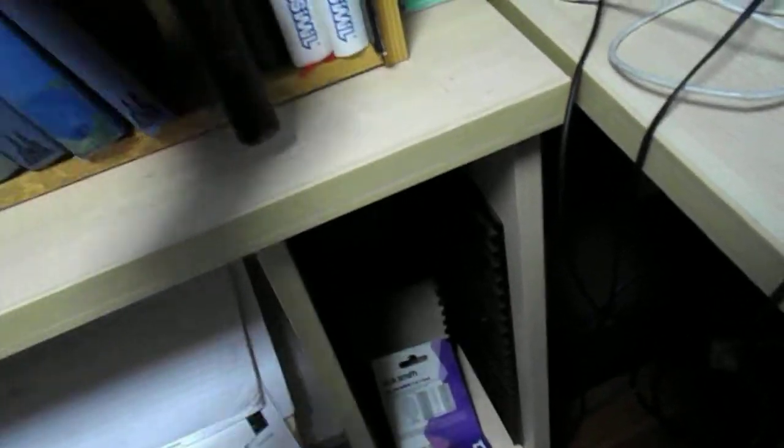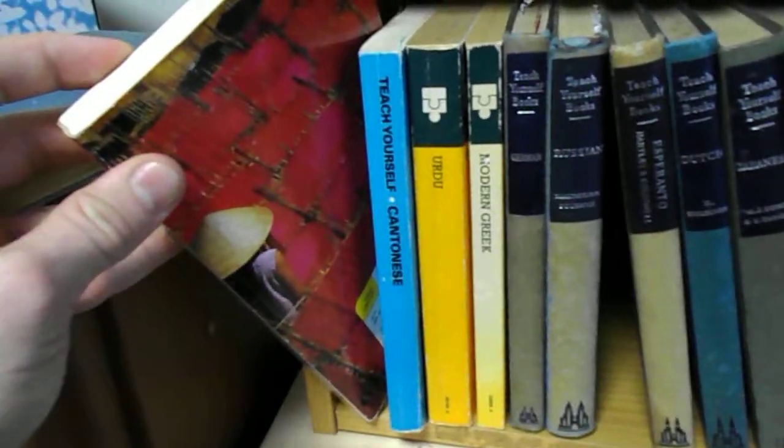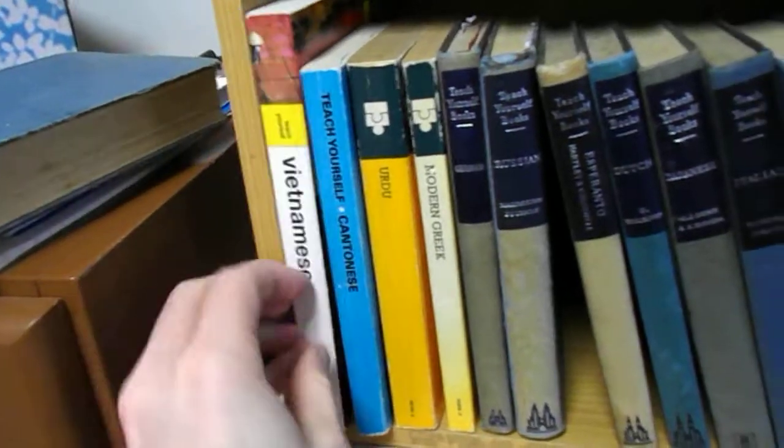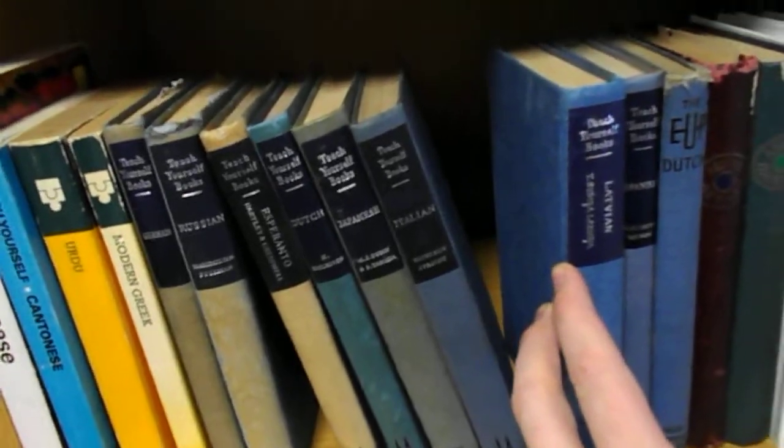So this one was good. This one was interesting. What else have I got here? Certain ones I've picked up from eBay. I just searched them up. For example, Vietnamese. I just had a flair for learning Vietnamese, but that was quick, in passing. Latvian collected. I do have a French book, but currently someone's borrowing that from me at the moment.